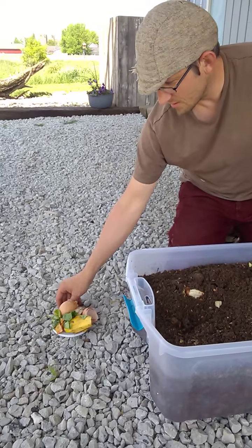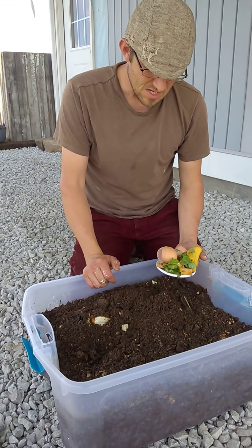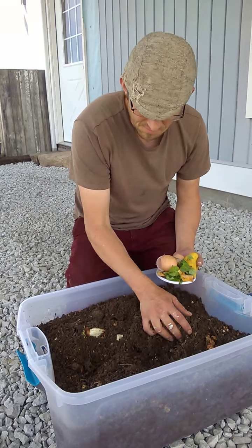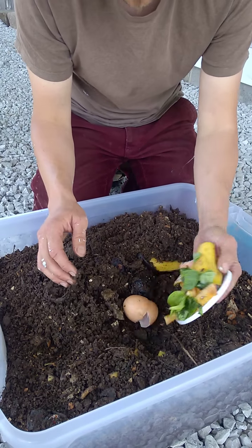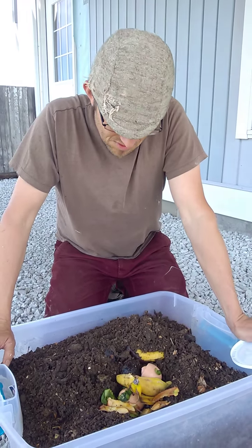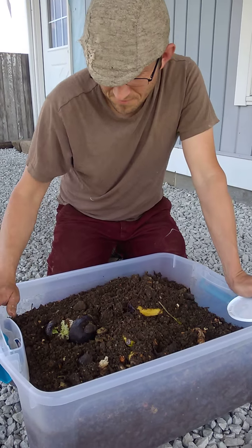About once a week, I take whatever scraps we have. I'll note a few things you should not put in a compost project like this, but about once a week I make a hole. You can see I've got some other things in here. Make a hole and put in what I've collected. In this case, some banana peel, apple core, eggshells. I often will break those up. A little bit of spinach. Worms love this stuff. I cover it up, and that's it.